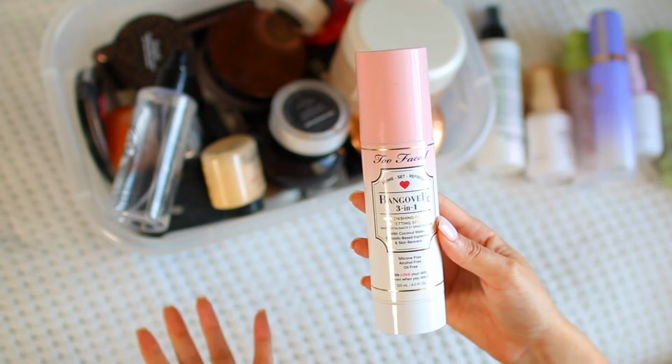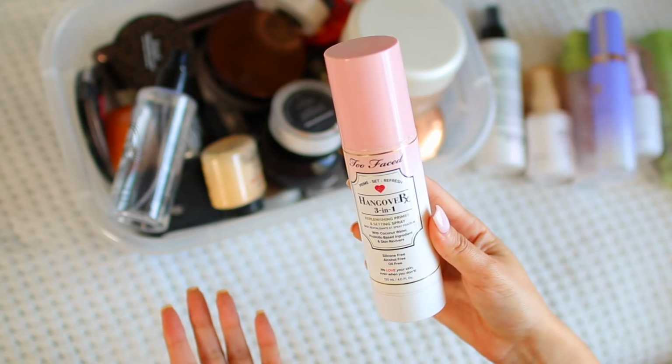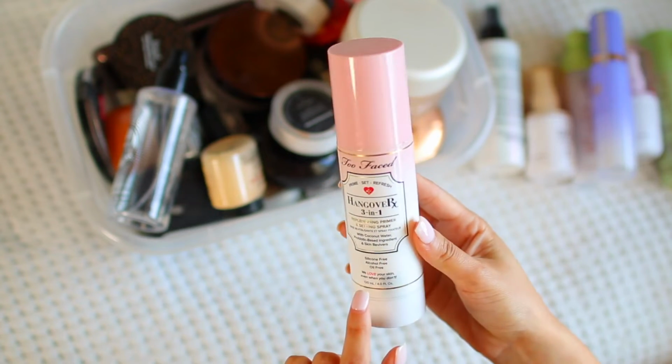So yeah, I don't know. I do like it. I love that it has coconut in there. It just doesn't provide enough of a base for me to reach for it all that often, though I will continue to use it up.